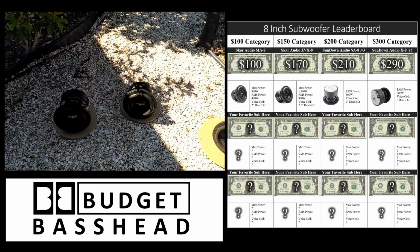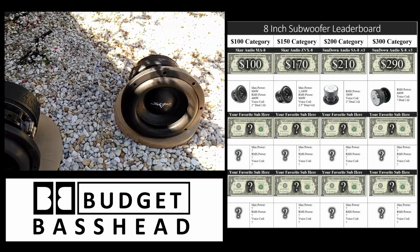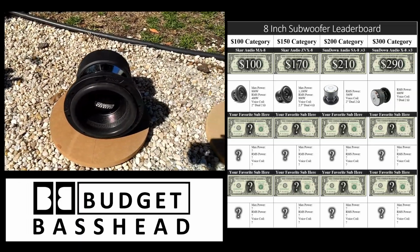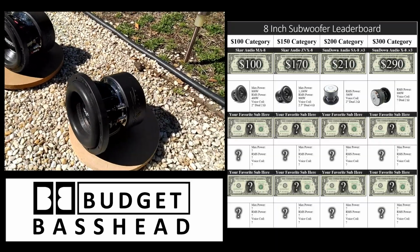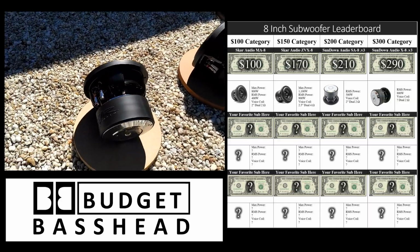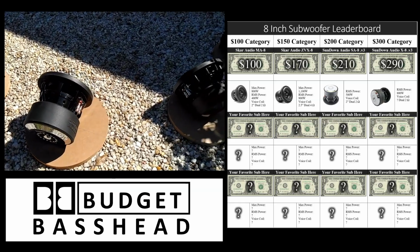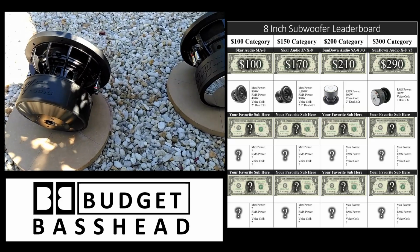Coming in top of the list at the $150 category is the Skar Audio ZVX-8. Picked it up for 170 bucks. In the $200 category, we have the Sundown Audio SA-8. This is the .V3. Picked it up for 210 bucks. And in the $300 category, we have the Sundown Audio X8. This is also the .V3. Picked it up for 290 bucks.